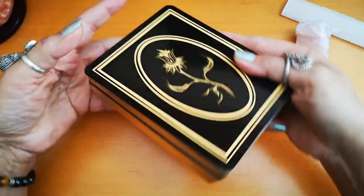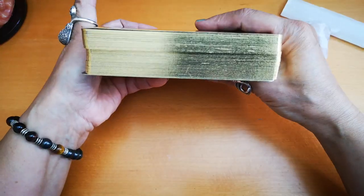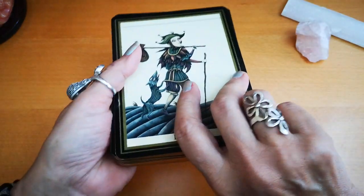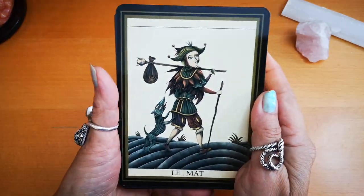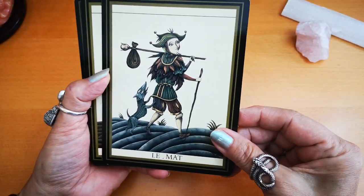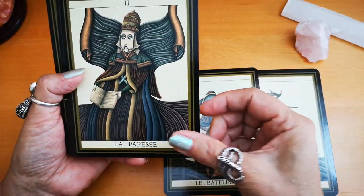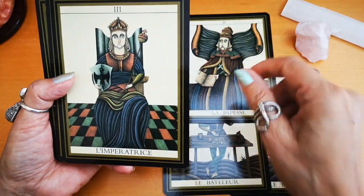It is glossy and it is gilded in gold. Elegant and classy and beautiful deck, Marseille deck. The cards are so large, as you see, and I fell in love with this deck when I saw it on one of the channels, and I tracked it.